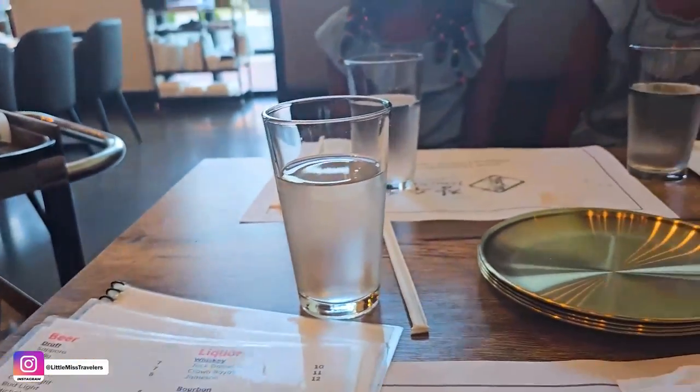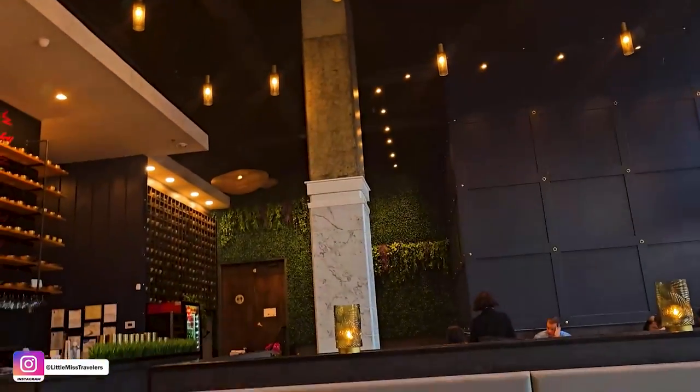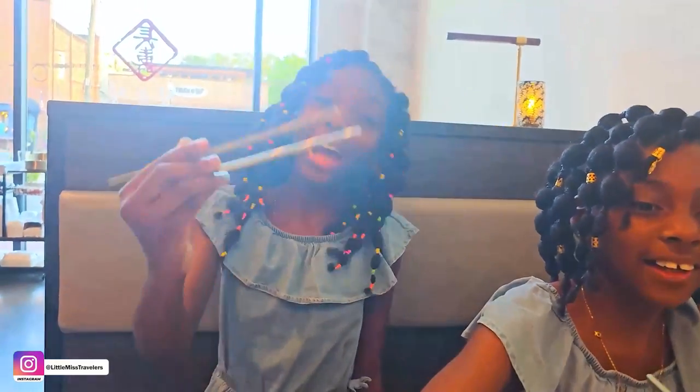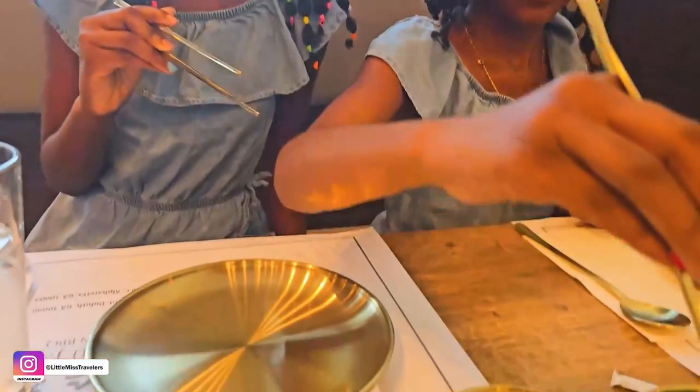All right, guys, so we are trying this Korean barbecue place right in Alpharetta, and this is going to be our food. We are going to have our food right here, and this restaurant, oh my gosh, look at the wall. The wall has TVs, and look at this place. It's so beautiful. It's so gorgeous. So this is where we're going to have dinner tonight. So, guys, they gave us chopsticks, and they gave us a lot of side dishes.